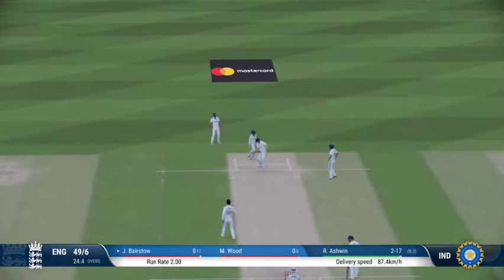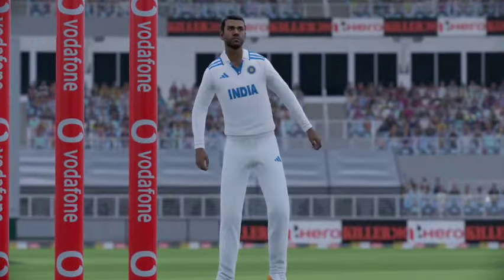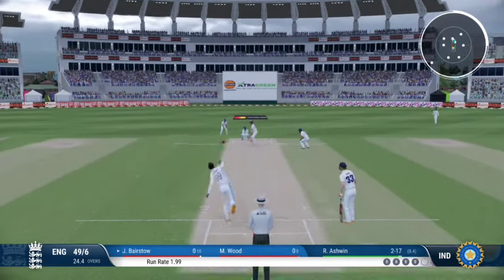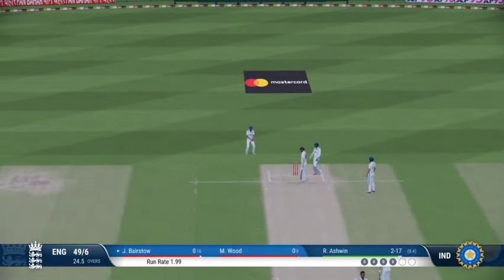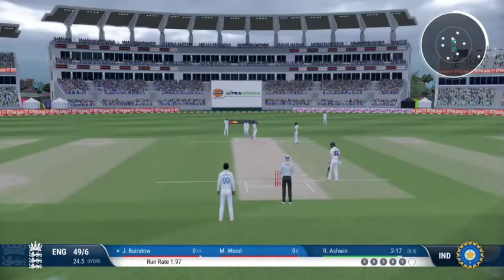Wow, that's missed the lot. Right over the top of it. Nicely smothering the spin there. No runs on that occasion, got into position nicely, just too early on the shot, couldn't find a gap.